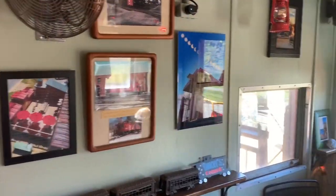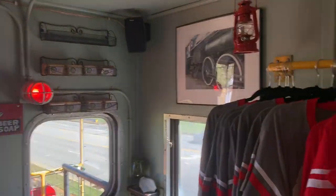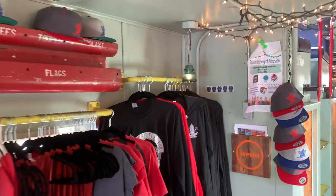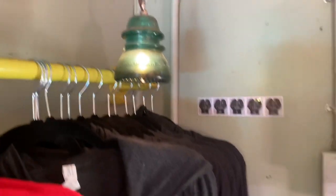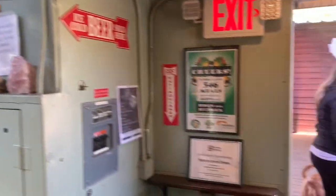And this is inside of the caboose. Please don't go. They have swag. Oh, there's insulator light. There you go, James, insulator light. Very cool.